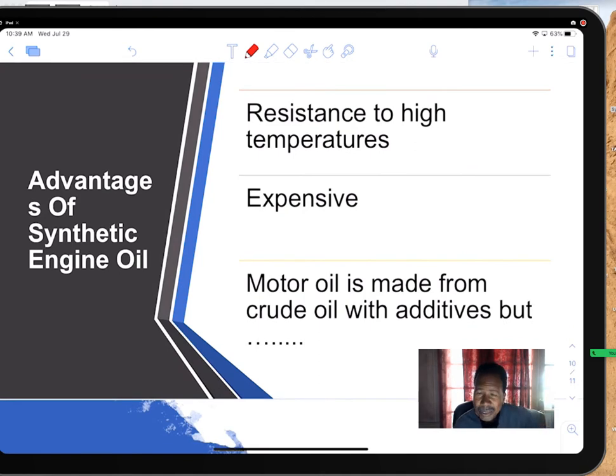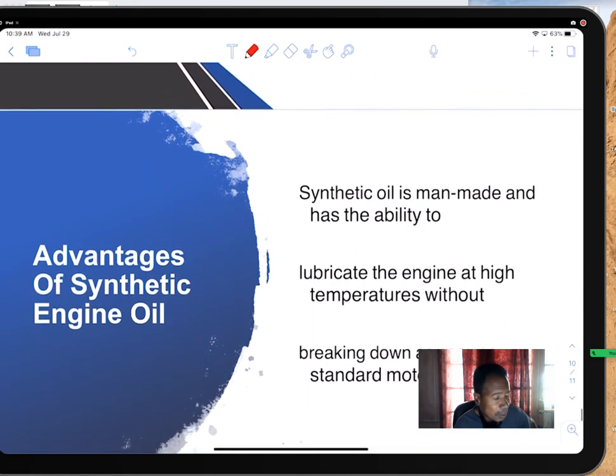It's resistant to high temperatures, like you just said, and it's expensive, right? Standard motor oil is made from crude oil with additives. Synthetic oil is man-made and has the ability to lubricate the engine at a high temperature without breaking down as easy as standard motor oil.